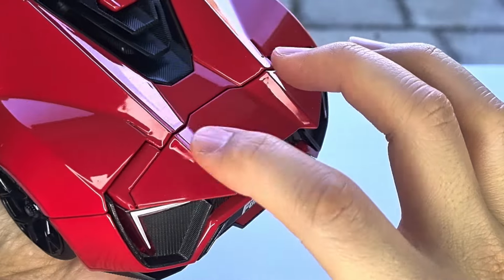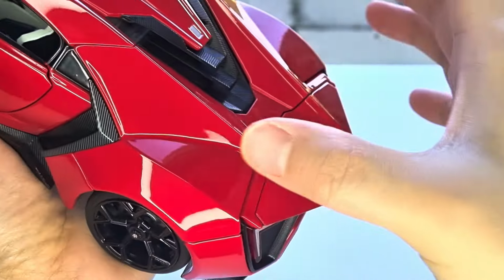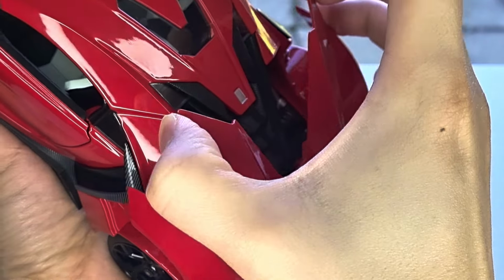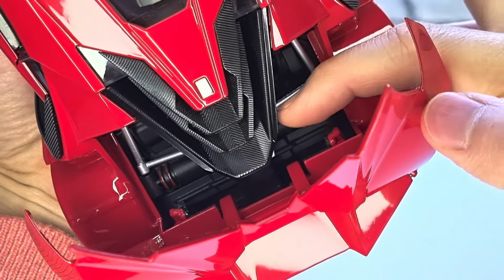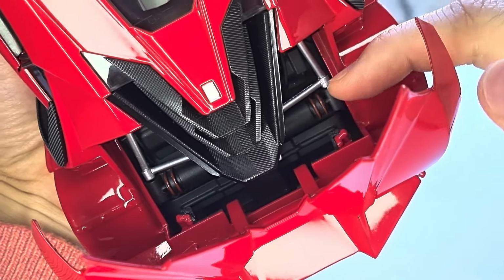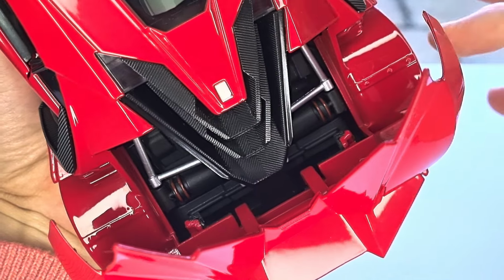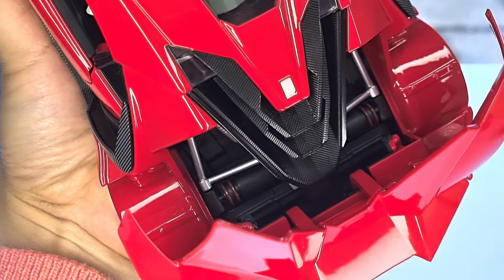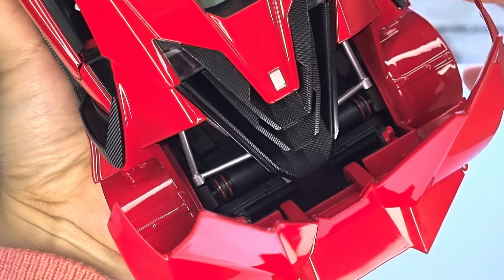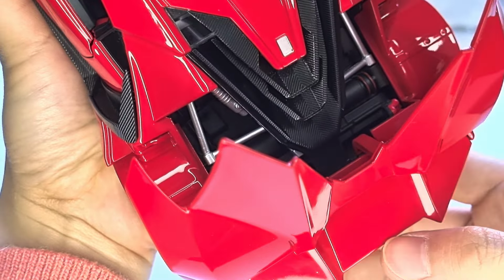Anyway, this one is really nice. You get the spoiler that lifts up, and the paints are decent. And then you also have the trunk that you can actually open, and inside there, you have all the suspension effects. They are fake, by the way. There is no real suspension in this model, which is a disappointing part. But I'm not going to complain because of the wiring and battery compartment. You're going to have to compromise something from somewhere.